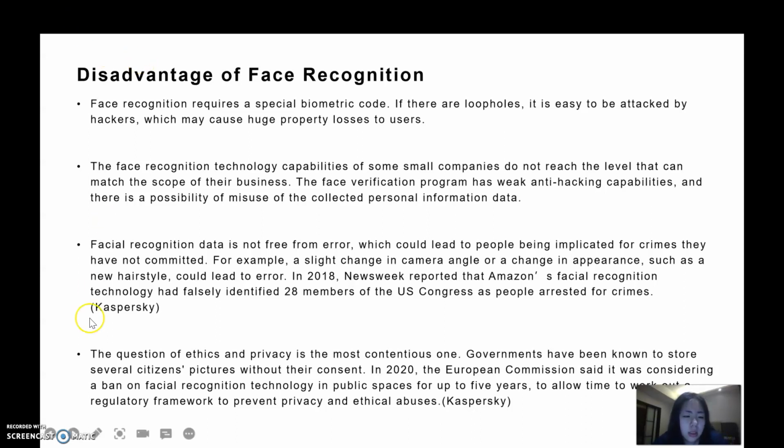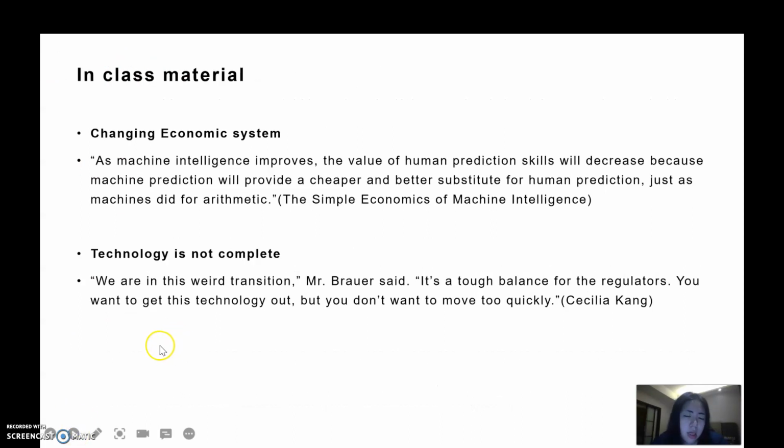So let's go on to the next page. And it also reminds me a lot of the material we have mentioned before. First of all, it's going to change the economic system. As machine intelligence improves, the value of human production skill will decrease, because machine production will improve, a cheaper and better substitute for human prediction. So a lot of people will lose their jobs, like shop assistants, because if facial recognition comes up everywhere, basically you won't need a shop assistant anymore.